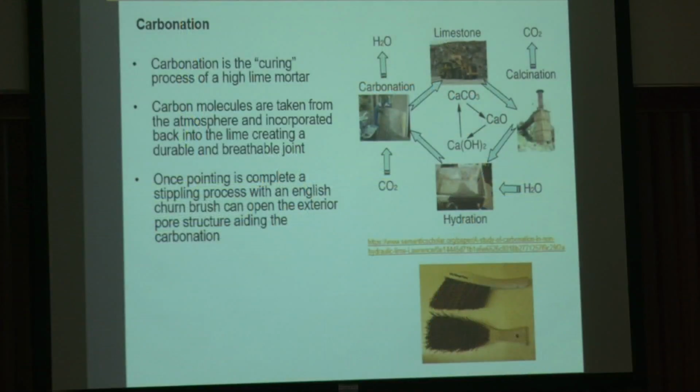One thing you can do to speed it up is to use a churn brush, which I mentioned a little bit ago, which is down the bottom right. Once the material has kind of gotten to a thumbprint hardness, you take that and you can see that those bristles are angled. It's called a churn brush because it was used to clean out butter churns. They're actually made in England, I think. It's where we get them. That angle allows the bristle to flex a little bit instead of just going straight into the mortar joint.